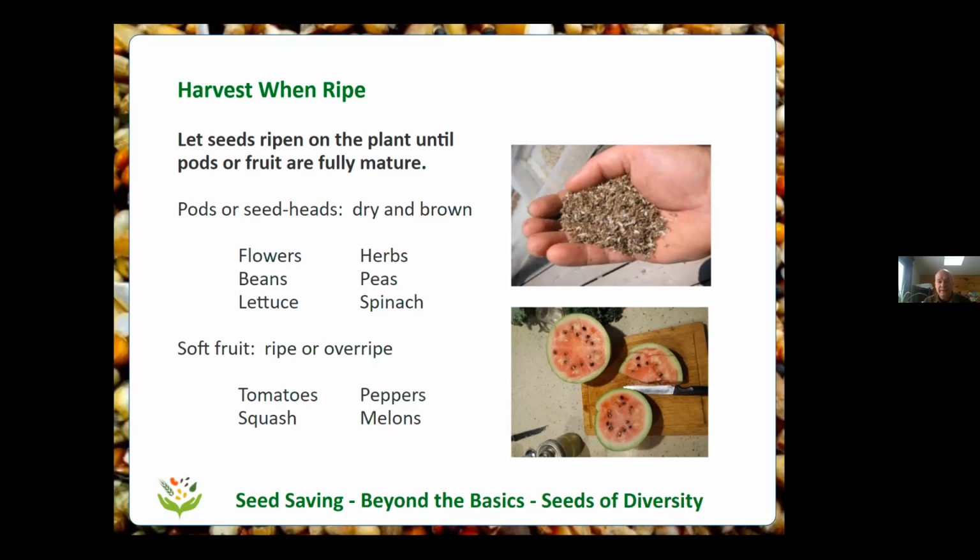At the bottom, where the picture of the watermelon is, about 5% of our seeds come from fruit that are ripe and moist. Maybe a pepper is a good example. When you slice open a bell pepper, you find seeds inside, and they're moist. Watermelon, obviously the seeds are moist when you harvest them. Tomatoes, other kinds of berries and fruit. But you might think, and I always did, that makes up most of the seeds that you might harvest.